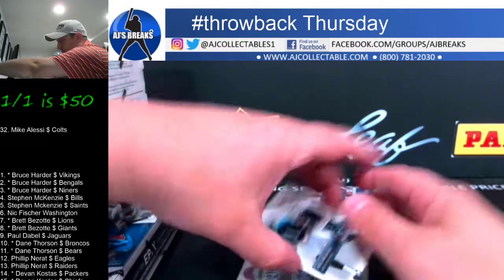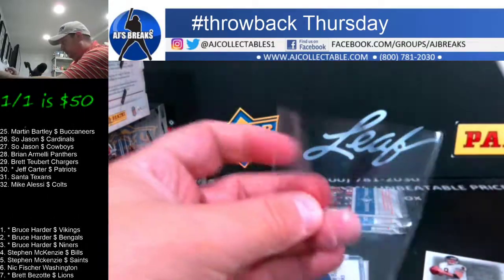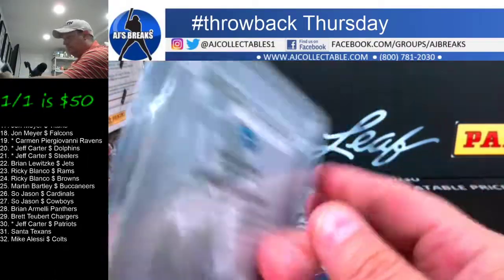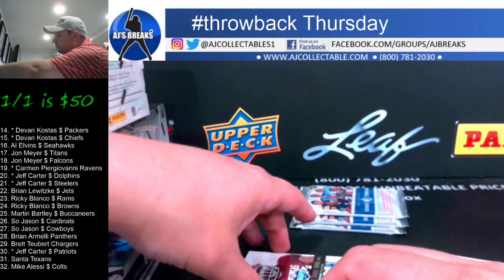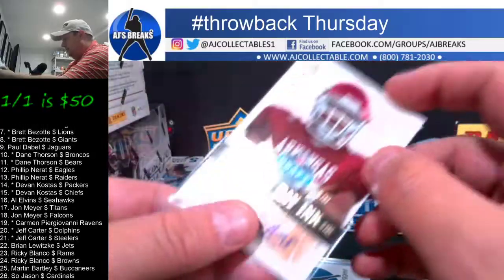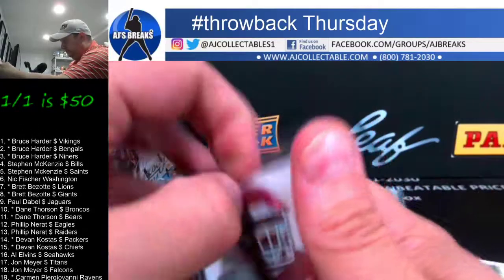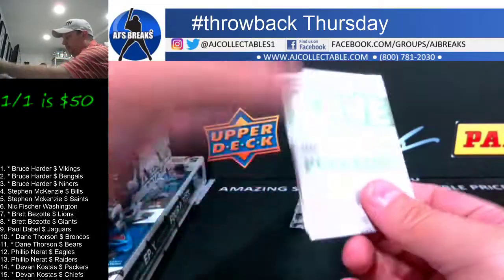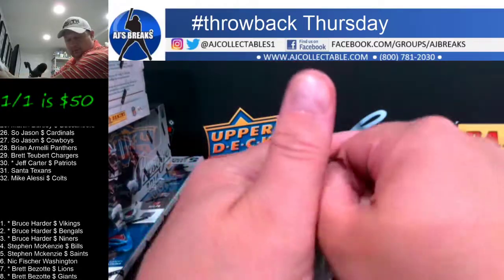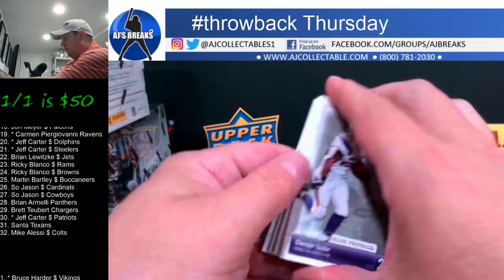Jeez. Wide receiver Paul Williams for the Titans. Oh, I thought that was someone else. Not bad, though, for the Falcons. Jamal Anderson, Draft Day Inc. with a number inscription. One of the Falcons. And Hushmanzada on the base. Got a Chester Taylor.